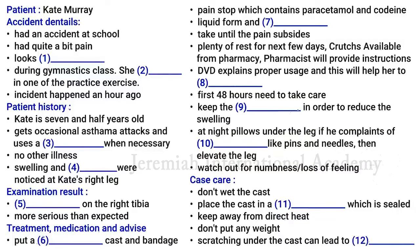Oh, good. And how often should she take it, Doctor? For her age, she can take 10 to 12 ml every 6 hours until the pain subsides. And how long do you think that will take? Within 48 hours. But I do want you to contact me if pain persists longer than this. Will do, Doctor. And the other thing is plenty of rest for the next few days. Now, we'll need to set Kate up with some crutches, and you can get them from the pharmacy across the road. Okay. Now, they'll make sure that they're fitted and adjusted to her height.